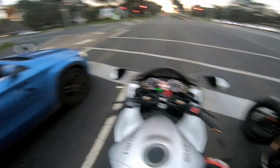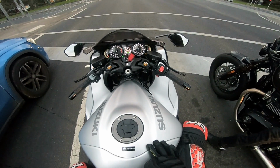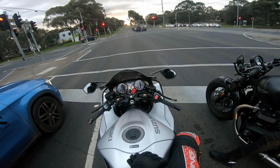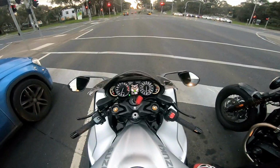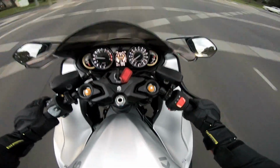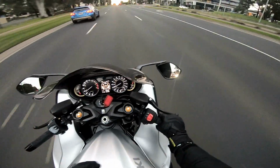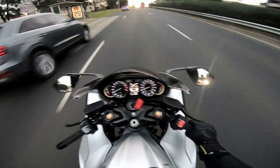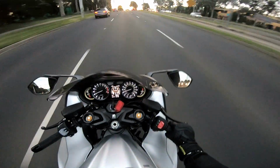You know, this is what the Hayabusa's really good at. Racing people at the lights. There was like a Walkinshaw Commodore back there trying to go me, and it took every fibre of my being not to race him. I reckon you could take off from the lights that has a speed camera on it and be breaking the speed limit in the intersection enough to get a fine. That's how ridiculously quick they're making these bloody sports bikes nowadays.